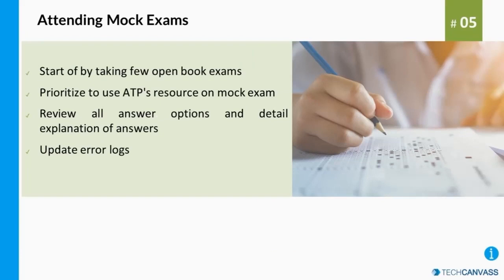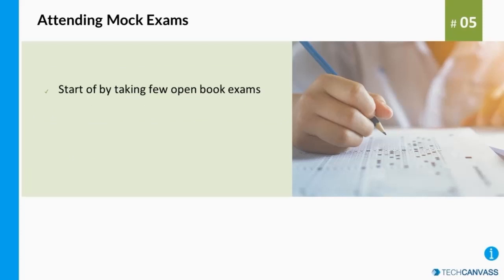Once you get a grip on the topics after revisions, you can head to attending mock exams. You can start by taking a few open book exams. This will help you familiarize yourself with handling questions. Remember there are 100-plus mock exams in the market, so you don't have all the time in the world to walk through all the questions. It's better to prioritize on the ATP's resource.